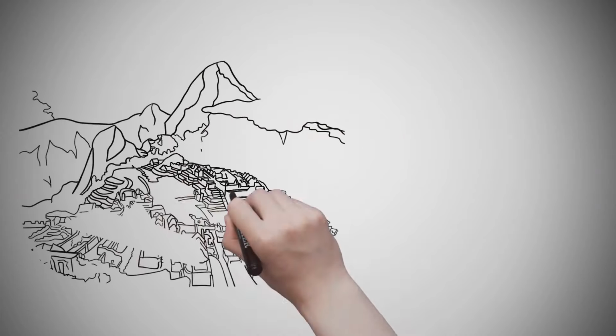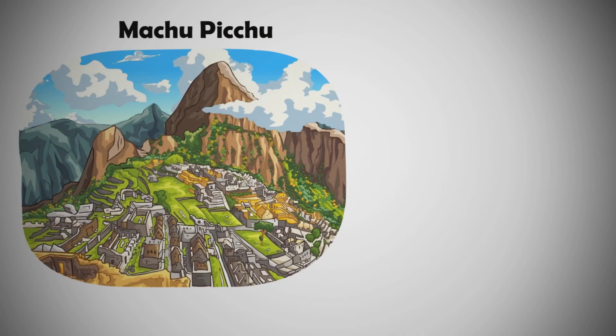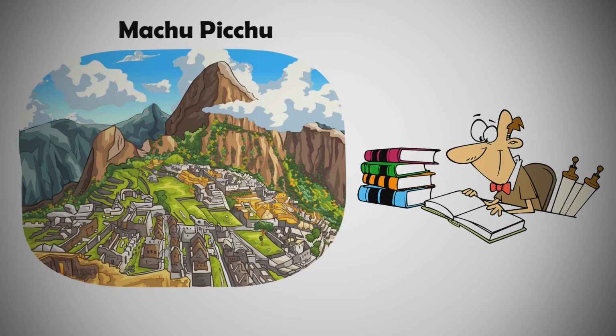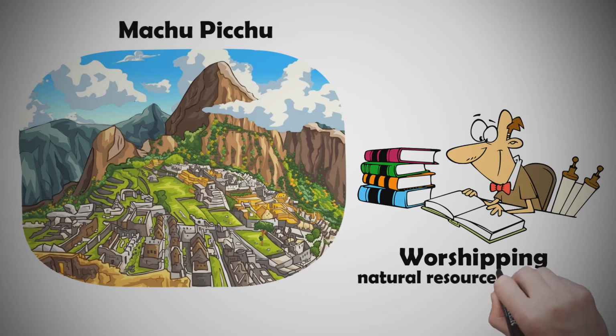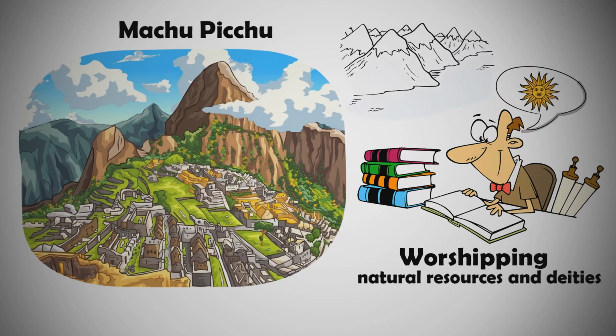An example of Inca architectural ability is the sacred city of Machu Picchu. Archaeologists speculate that it was built first and foremost as a retreat for the Inca royalty and family to worship natural resources and deities, especially the sun god Inti. This could explain why it was built almost 8,000 feet above sea level.